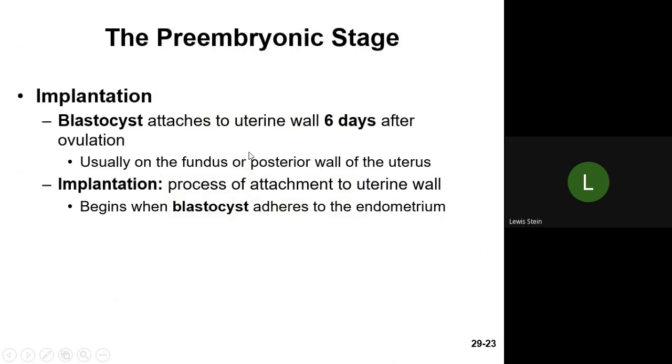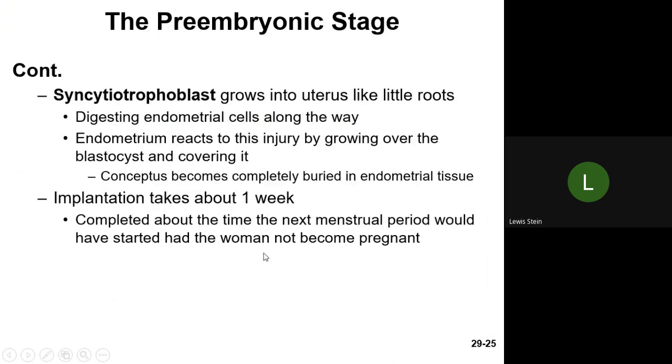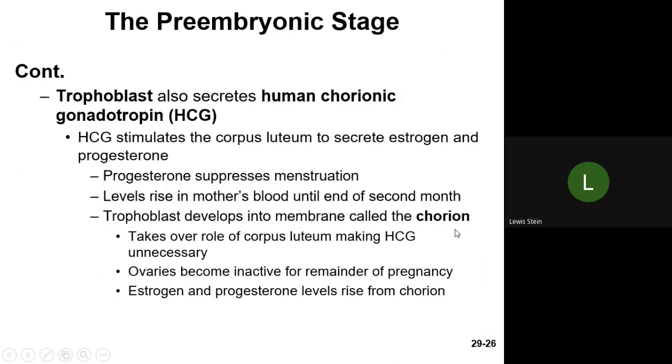6 days, implantation. Okay, we're good to go there. Then all of this is effectively what happens to the syncytiotrophoblast, the fusion of the cells. This is all part of the implantation process. Okay, it takes about a week, completed about the time the next menstrual period would have started in the absence of pregnancy, and this is where we accumulate.